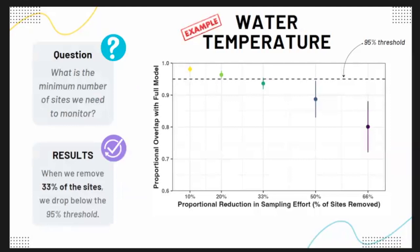Let's circle back to our first question about the minimum number of sites. Take a glance at the figure on the right. Using water temperature trends in the Great Bay as an example, the x-axis shows the reduction in sampling effort, or the percentage of sites that have been removed, while the y-axis reflects how much these reduced data sets match the full model. What stands out here is the more sites we remove, the less they capture the long-term trends.